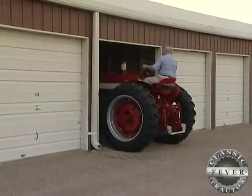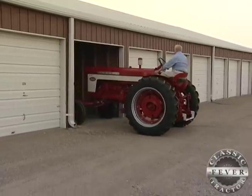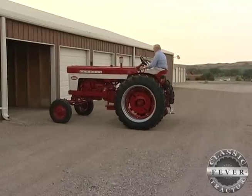I moved to Lincoln, Nebraska a year ago, after living here in Pierre for 27 years. And I didn't have a place to store that in Lincoln, Nebraska, and so I just put it in storage here for the time being. And I may move it at some point in the near future, but right now it's stored here.